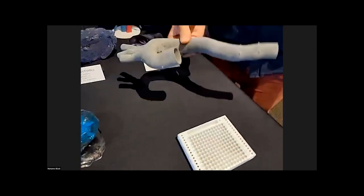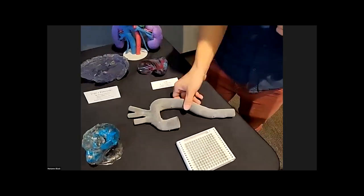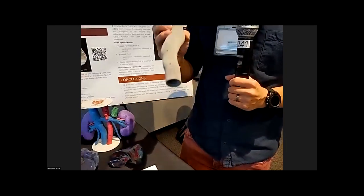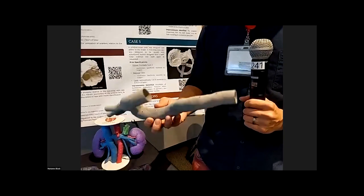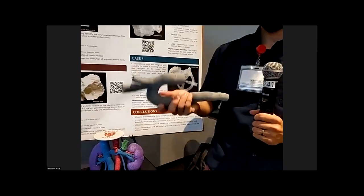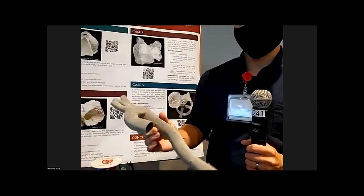This is another model that was printed for us by HP. This is a type B aortic dissection. I think she was studying flow analysis. So this is one of our researchers on campus who asked us to print this, and so we kept one of her models. Usually we print for her in this material. It just works out better.